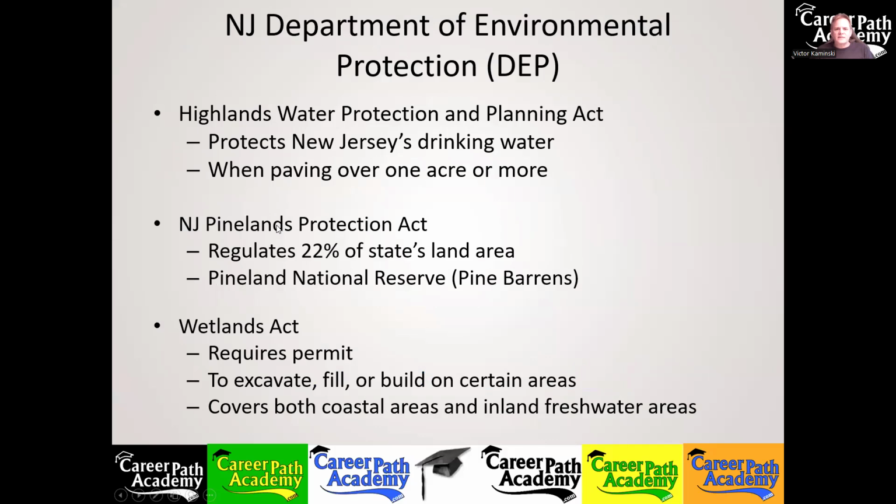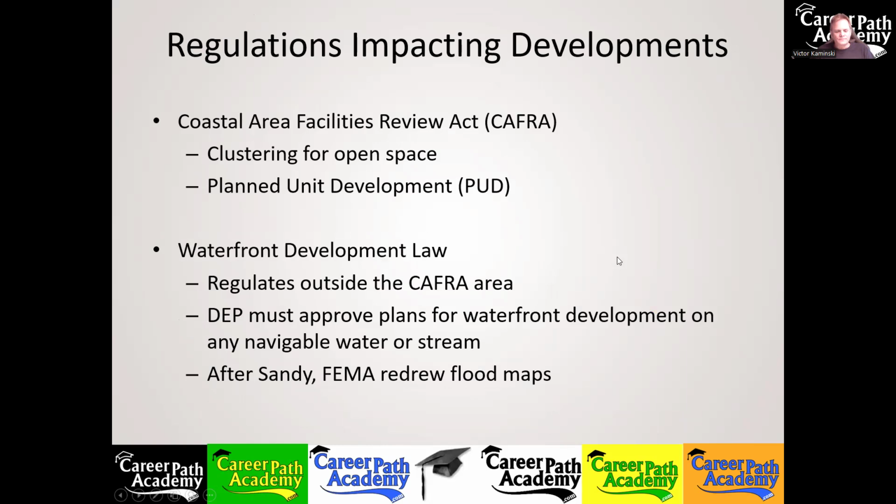So the DEP is given the authority to regulate the state's highlands with the Highlands Water Protection Planning Act. The Pinelands, it regulates 22% of the state's land, known as the Pinelands Reserve or Pine Barrens. The Wetlands Act requires a permit to excavate, fill, or build in certain areas, and covers both coastal areas as well as inland freshwater areas.